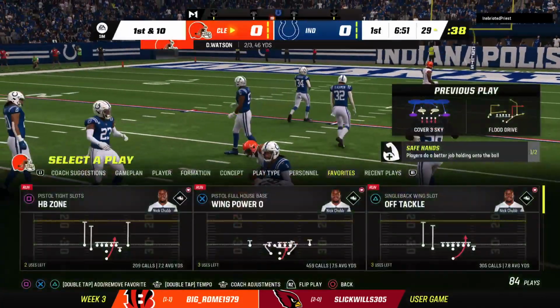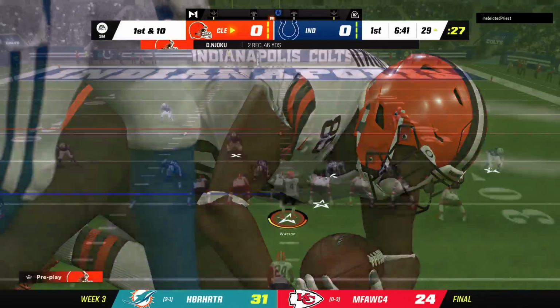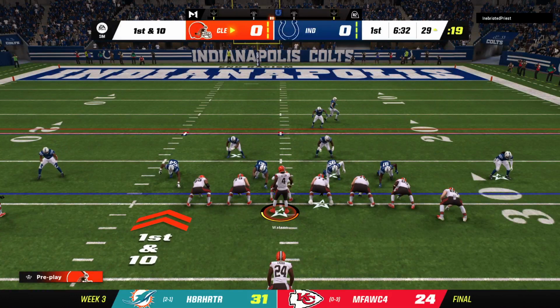And they'll get him to the ground. He has another first down at the Colts' 29-yard line. Just what the Browns needed there. Good for a gain of 17.